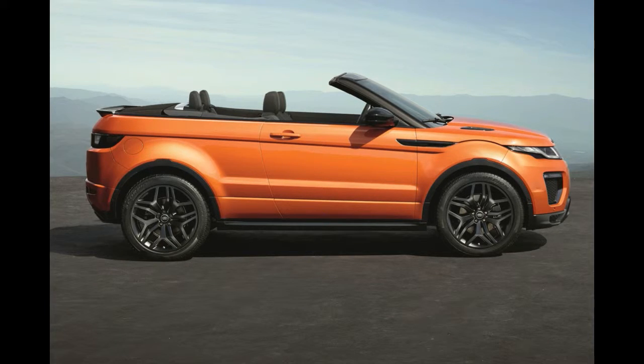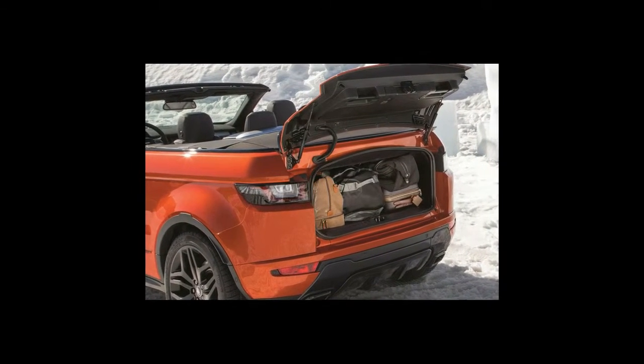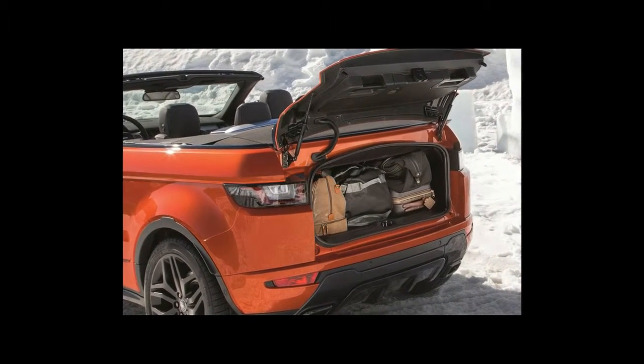Unsurprisingly for such a flamboyant flagship, practicality's compromised compared to the hardtop Evoque's. The convertible's a strict four-seater, albeit with adult-sized space roof up or down, while the boot's been reduced by 169 liters to 251. There's no clever cantilevering for the boot lid either. Instead, it rises at an angle that makes access awkward to anyone but those with a pilot's penchant.